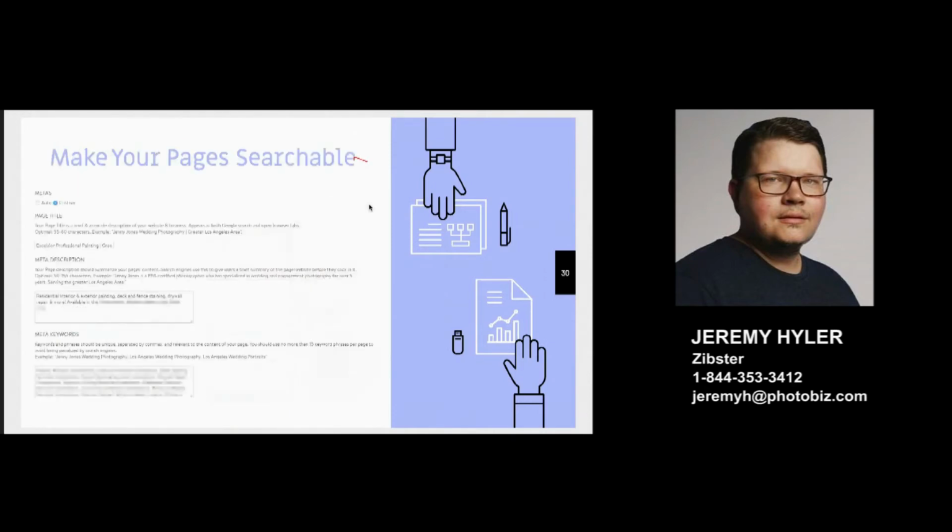So when we're doing the SEO portion for our websites, the things you're going to have to work on are your page title, your meta descriptions, and your meta keywords. Now, we have some SEO tools built in the back end of our systems that you can integrate to the back end of your website. This is the invisible stuff that no one really sees. This is what Google sees.